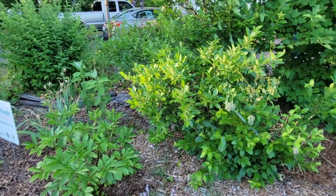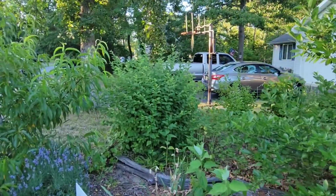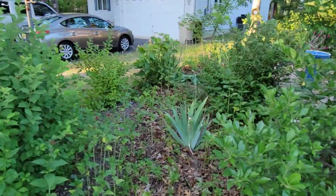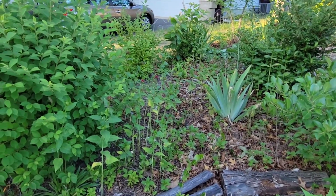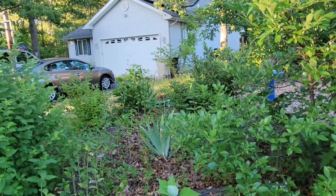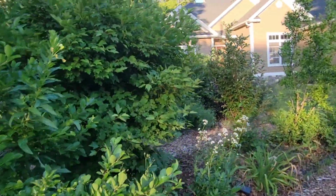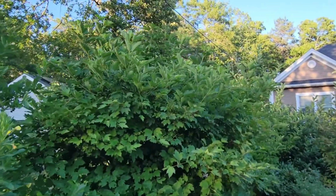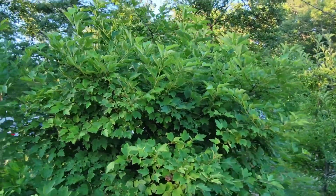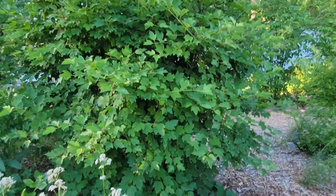This is lavender. There's a peony. And behind this beach plum, on this side, you can see the other Nanking cherry bush. And there is some bee balm that's just starting to flower. I see the red blush on the blooms that's getting started. Over here, this is a high bush cranberry. It's in the viburnum family, and that flowered very early, along with the strawberries. That's when the high bush cranberry blooms.